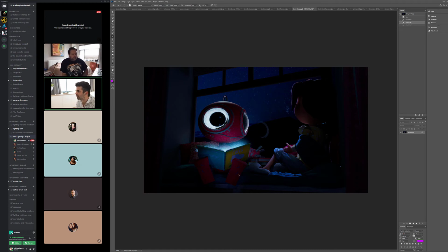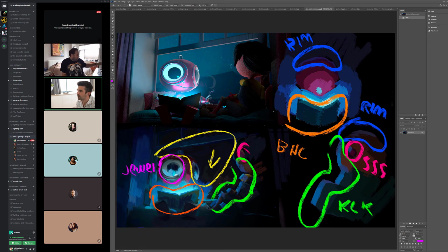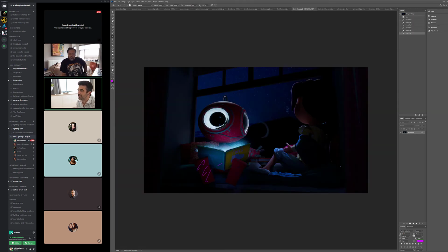I'm reading his feet too much. I want his feet to go a little bit darker, just because they kind of feel like a perfect rectangle. And then whatever's causing this, I would just watch out for that. I'm not quite sure what's causing that darkness there, but this is looking a lot better. Big improvement.